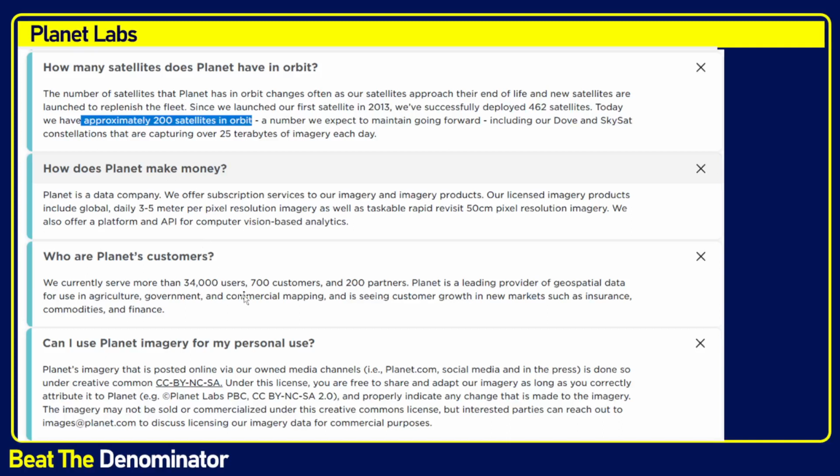They have 34,000 users, 700 customers. That's a lot of people. The company is growing very fast. And interestingly, if you go on planet.com or if you watch the news, a lot of their imagery is being used by the news. For example, when there was a balloon flying over the United States, they provided a lot of pictures for that balloon. In Turkey, when there was an earthquake, they provided a lot of pictures over there. So they end up in the media actually more than you'd think, which I think is very interesting.